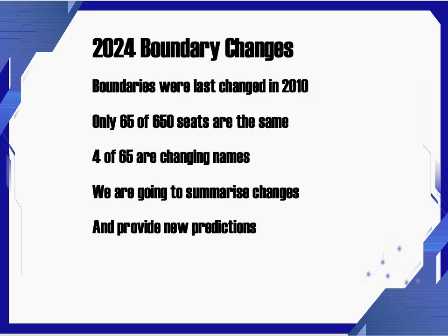There are lots of changes with boundaries in the next election, so we're going to give a quick overview of how the boundaries are changing and how it's going to affect each seat. Only 65 seats, or 10% of the seats, are staying the same, so here we're going to compare how the new seat compares to the main one that is replacing. There are some huge changes, such as the city of Leicester, which now has 2 seats, but some seats are being completely dissolved, with populations moved to neighbouring seats.